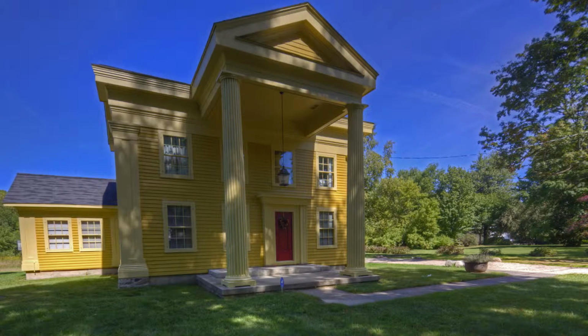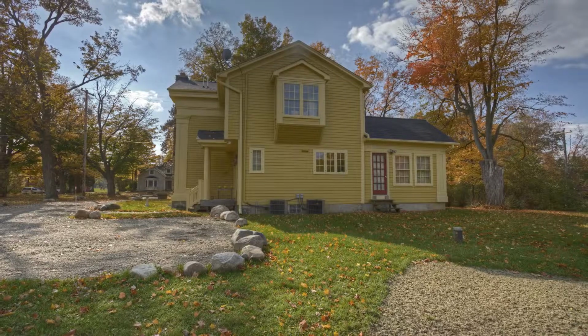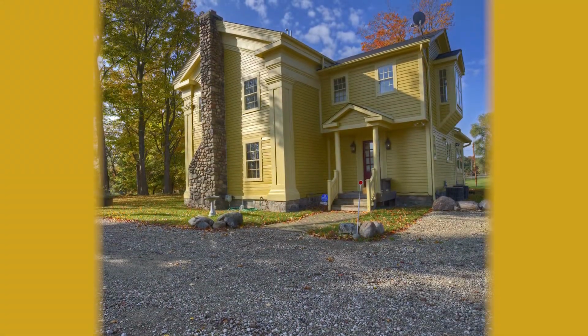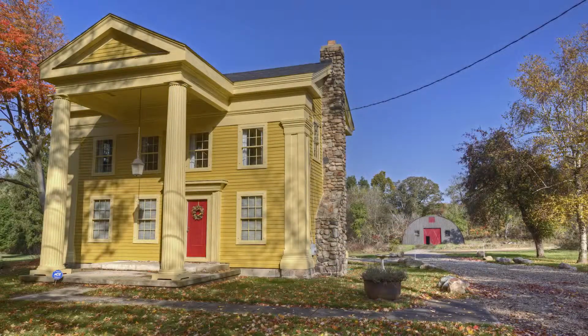Even with the driveway, you'll notice there's not a big concrete drive, there's not blacktop, there's not a paver driveway. It's one that would have had a wagon on it. And so these characteristics were carefully thought out and carefully maintained throughout the entire property.